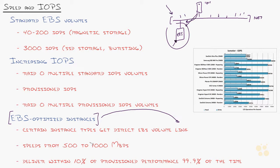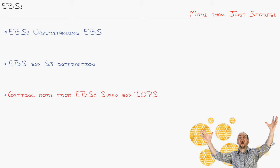Matter of fact, I just looked at it, and this has now changed. Everything changes all the time. Speeds from 500 to 2,000 megabits per second, or 2 gigabits per second, based on the kind of instance that you're provisioning. What essentially that says, from Amazon's perspective, is I'm going to guarantee that you are going to get this throughput between your instance and your EBS data store 99.9% of the time. So if you want one of these EBS optimized instances, it's not a certain instance type that you choose, it's just a checkbox. Check this out.